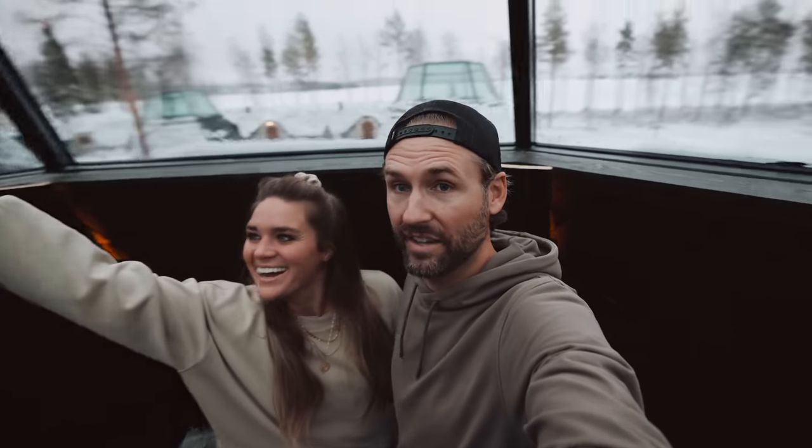The glass dome is so cool. You could see all your neighbors if you get up high. Hi, neighbors. We have the frozen lake down there. We're gonna be down there in just a little bit for something really fun. I think it's gonna be fun. We'll see. But this thing is awesome, guys.